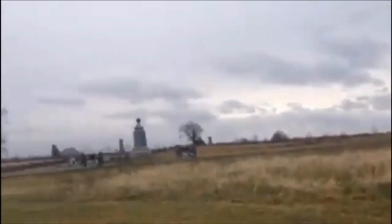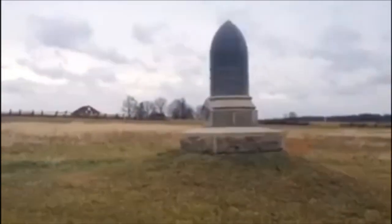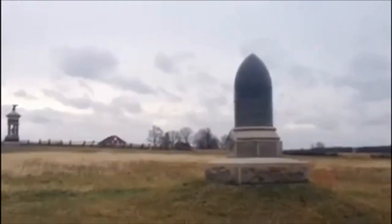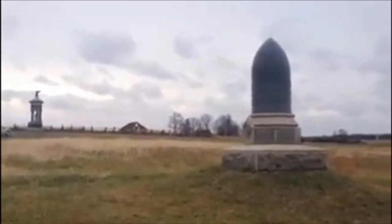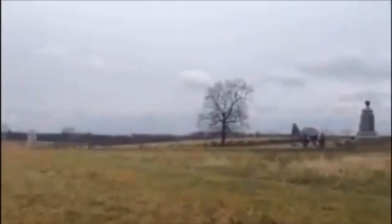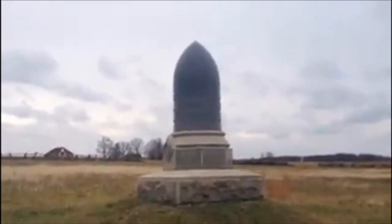Now, protecting this battery over here, Colonel Francine was wounded, and today this monument sits here to the 7th New Jersey. It was dedicated on the 25th anniversary of the Battle of Gettysburg. And what most people don't know about this monument, when they drive up the road here, they see the monument, and often it's just looked at because of its uniqueness. It's a minié ball.